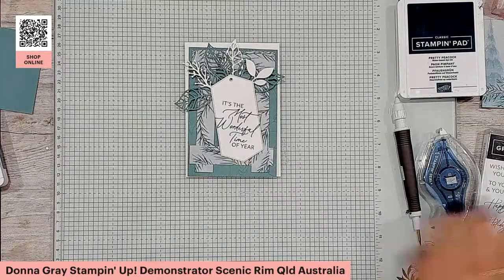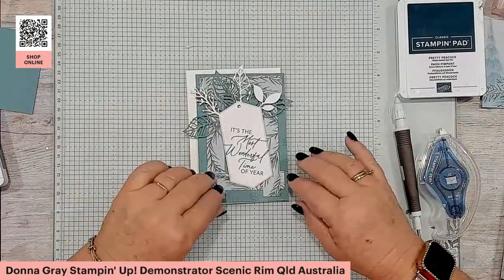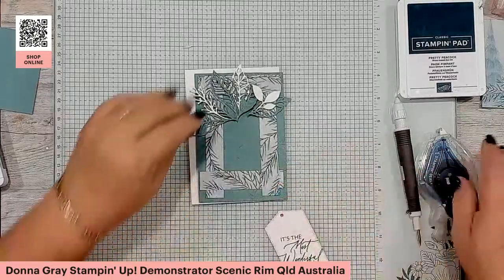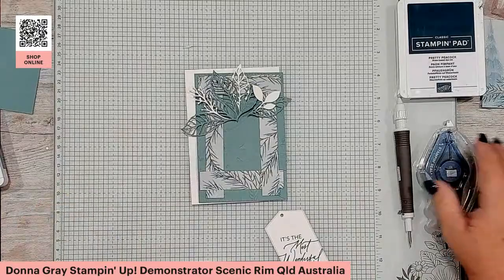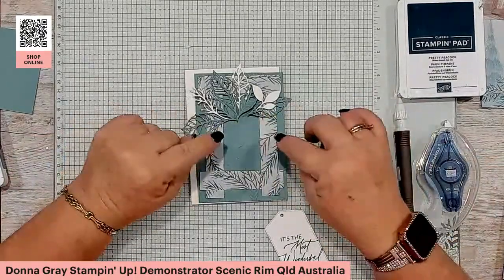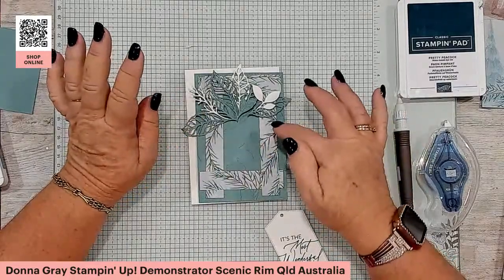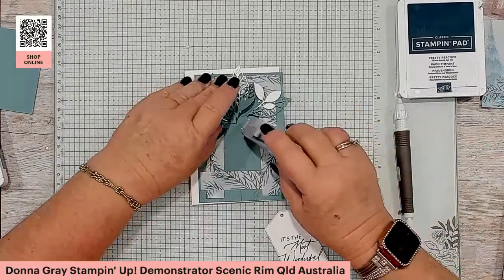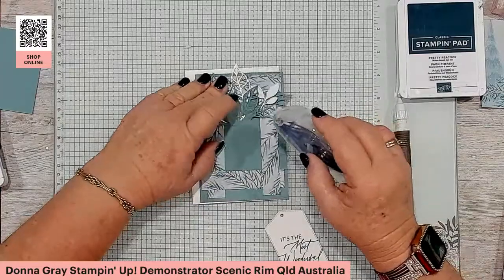All right. So now with this, I've done that dry run. I can pop this out and I can do a couple of different things here. I can run a bit of Seal Plus there and just pop them back in. I could drizzle some glue over and pop a block on. I'm actually just going to lift up a few of those, add some Seal Plus and pop it down in.